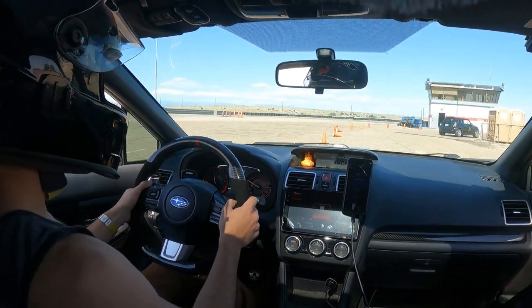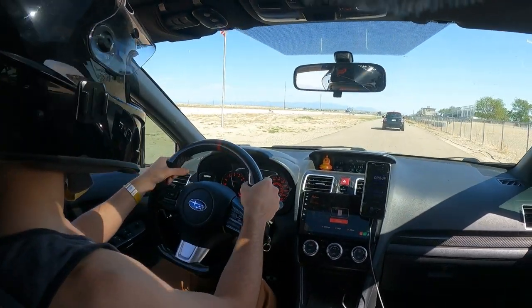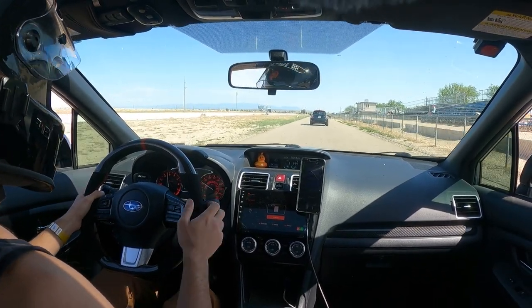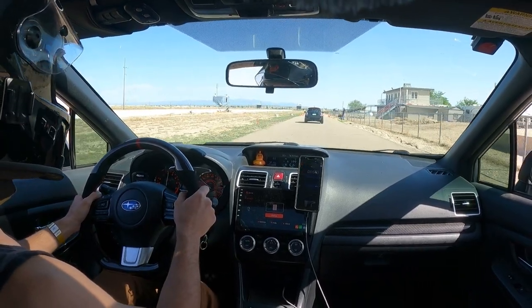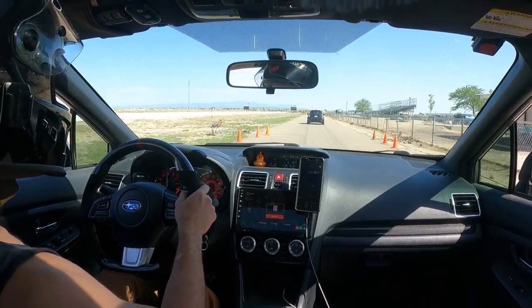Here we are, exiting the staging area into the hot pit lane right here. We got placed at the back of the group because we didn't have a time from the previous day, but that's all right. It was a good experience to go pretty slow in the first couple laps and really get a feel for this track because it is quite complicated.